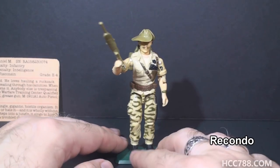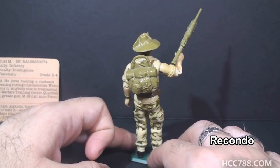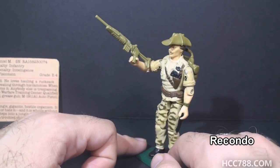There are no wasted details on this figure. Every element is functional. Rakondo looks like he's been in the jungle for some time, and he's carrying everything he needs to survive and to fight.